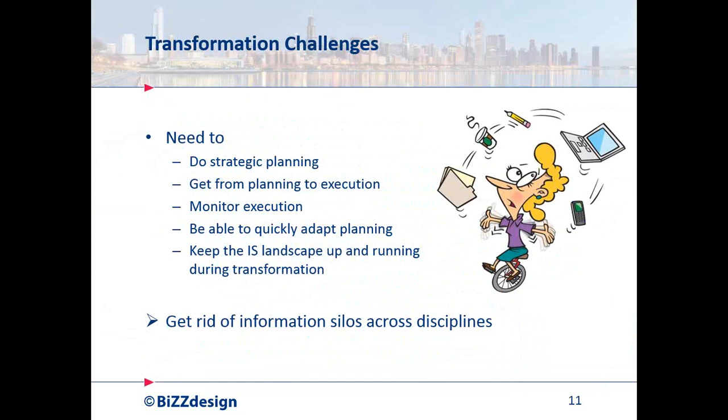Another issue is that to make this work, you need to get information from a number of different disciplines, and all these disciplines had their own information silos. So connecting this, relating all this information was an important part of this transformation challenge. That's also, in many organizations, quite a difficult issue. Not just because it's hard to get at the information, but also because the stakeholders that own the information don't always see the need for sharing it, or even worse, they might feel that it's not in their interest because owning the information gives them a position of power.